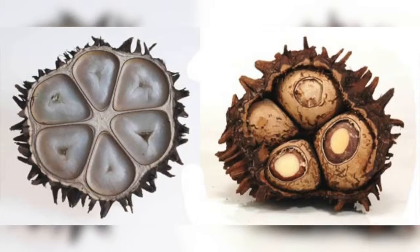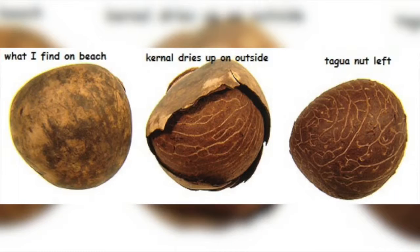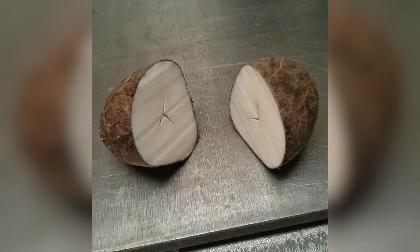The wonder comes when the nut is left to dry. Depending on the weather, it may take anywhere from weeks to months for the endosperm to turn solid, the same density as elephant ivory, but much more versatile.